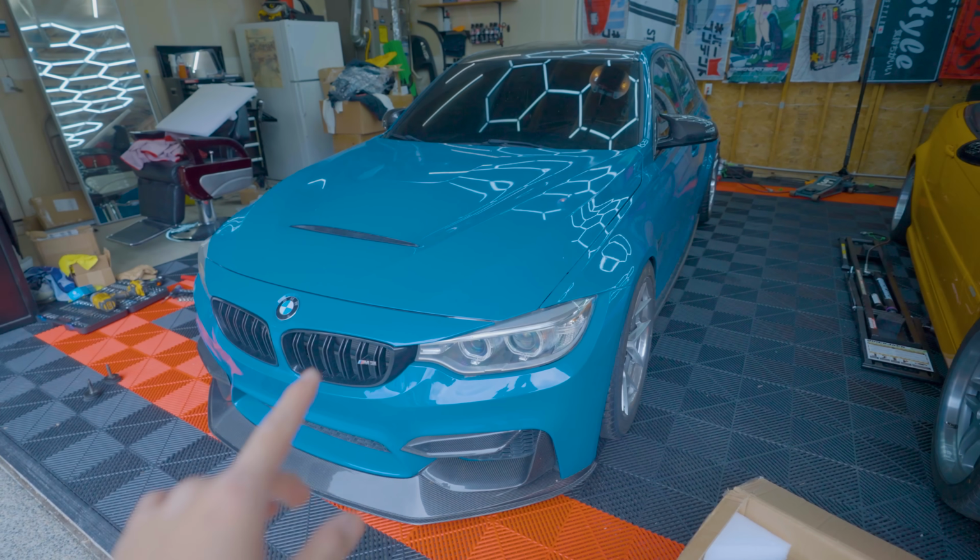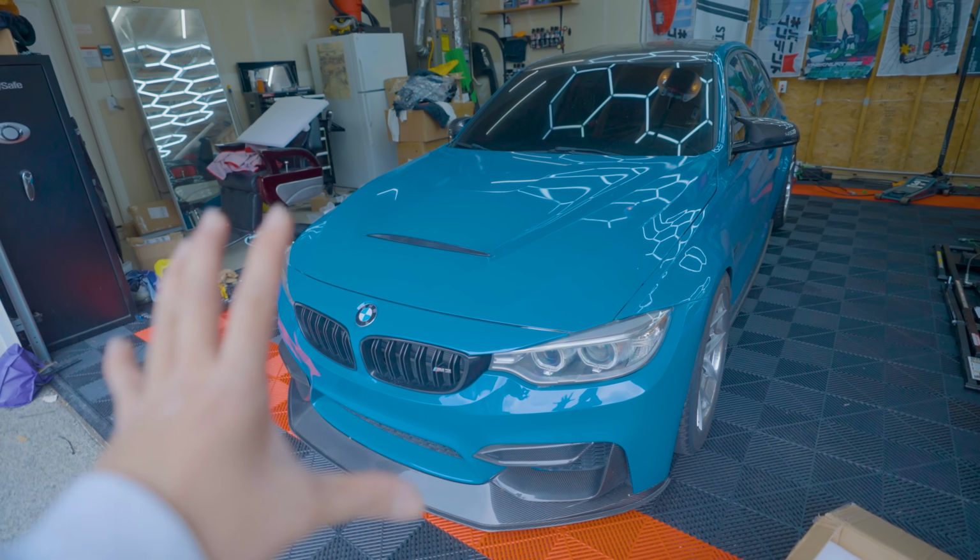Now, all my viewer boys know how expensive the LCI headlights are for the F80s. I'm pretty sure they're like 5 grand from BMW. So that's beyond my tax bracket. I will never pay that much for some headlights. So you guys already know we got a steal for ours.